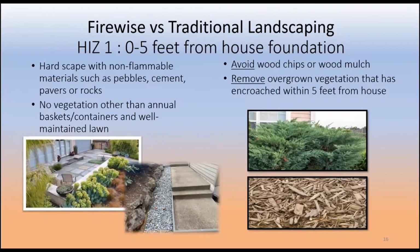Firewise hardscape with non-flammable materials such as pebbles, cement, pavers, or rocks. It's the way to go in this zone. No vegetation other than annuals like baskets and containers, and a well-maintained lawn.